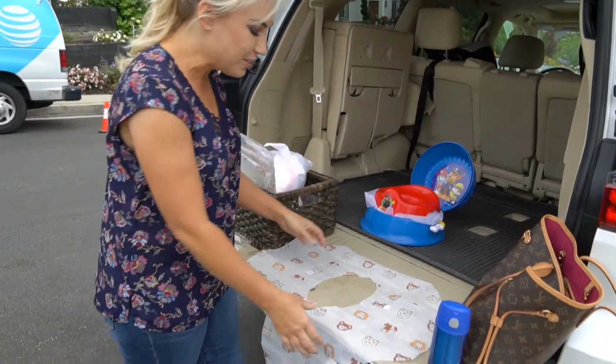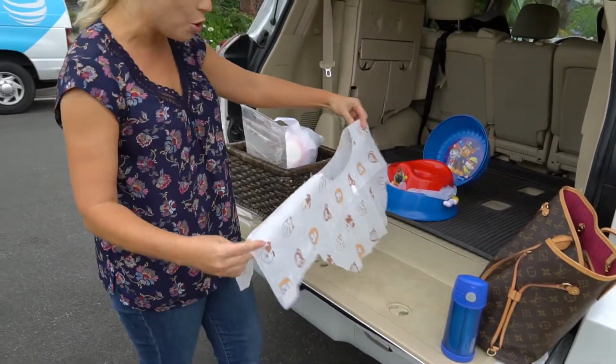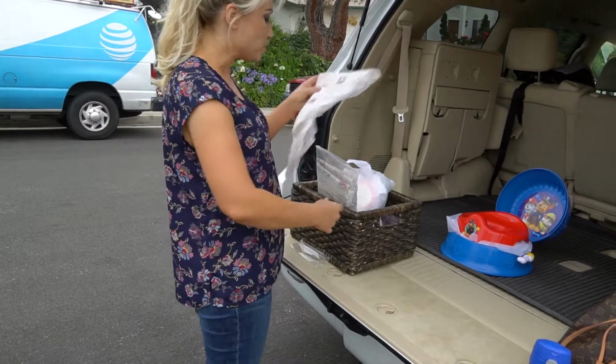And so all these little life hacks that I found have made my life so much simpler, made traveling so much simpler. And so I'm happy to share them with you today because all mommies, all parents need a little bit of help every now and then.